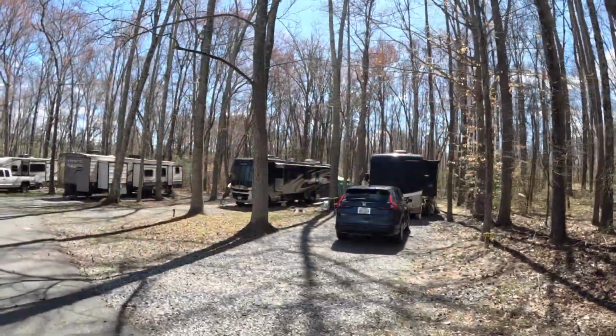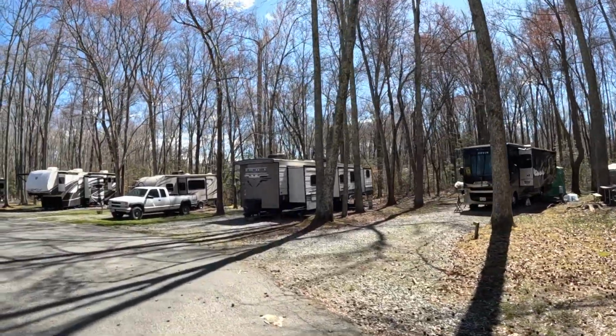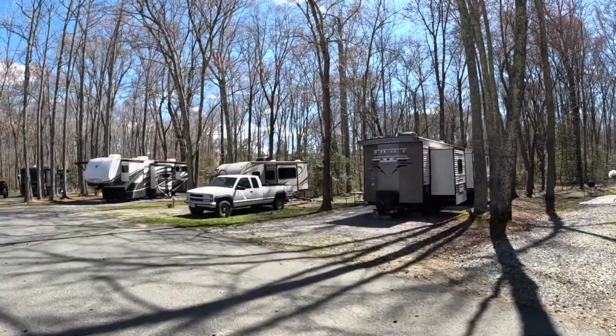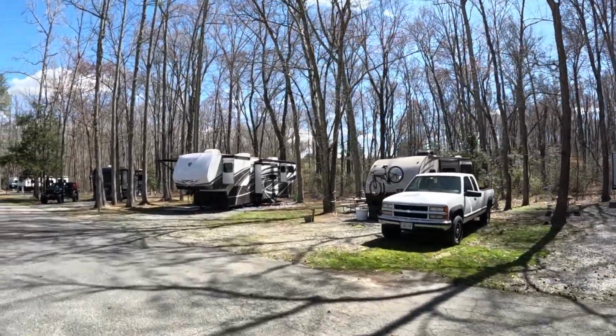And here's an example of the back end sites, and I am told that most of these sites are reserved for long-term guests who plan on being in the area for a while or work in the area.